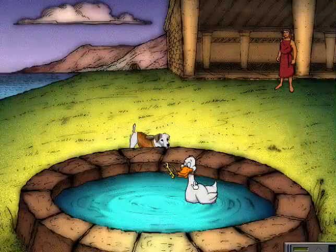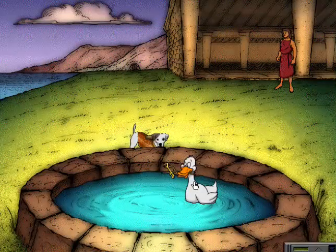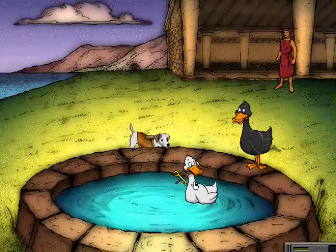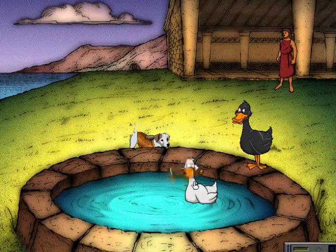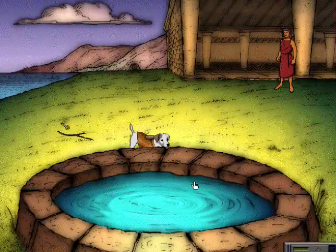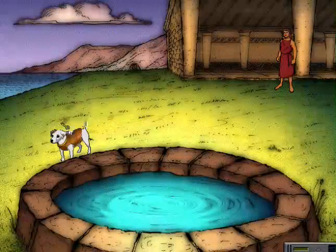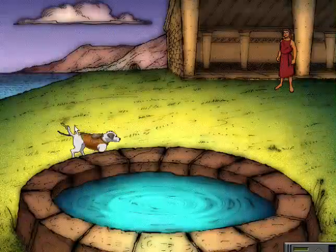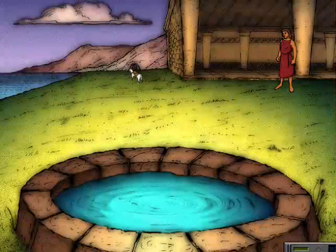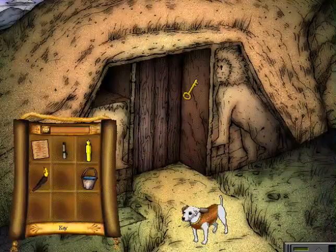Come here, duck. Give me that key. Oh, I give up. There's a black duck. Ducks. Oh, come on, game. Don't do that. I got the key. There you go. Okay. Key.